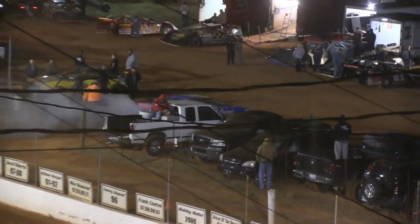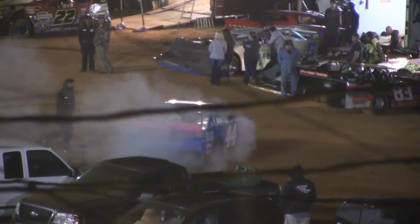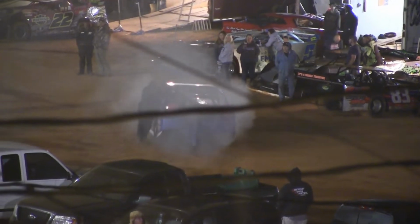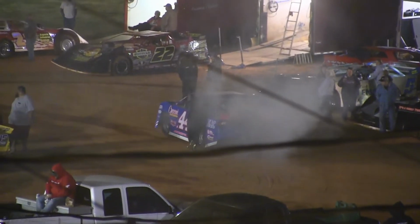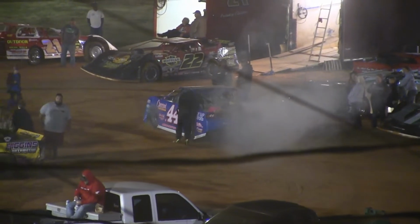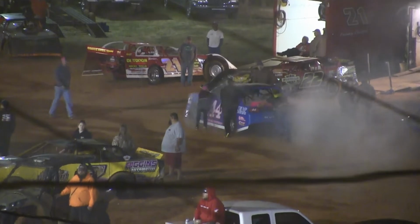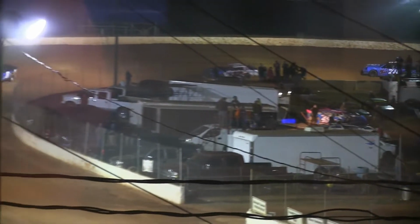Caution out here with 5 laps complete. The engine on the 44 of Wendell Smith has let go going into turn 3. I believe a little bit of fluid was put down as well as Bagwell spun to avoid. But Wendell Smith had a strong run going. He was running 3rd there, going for 2nd on Beckham.